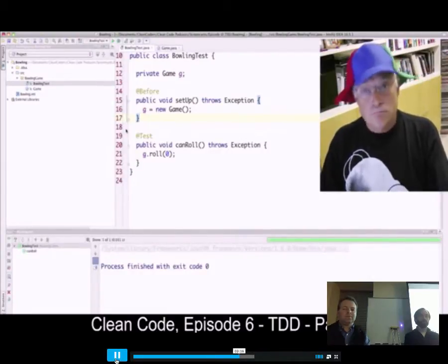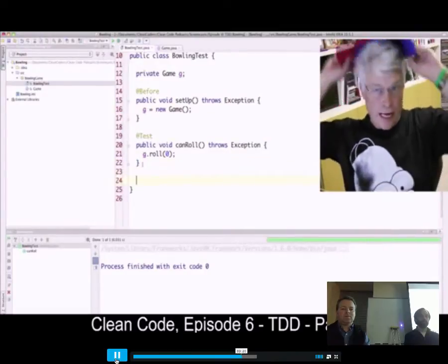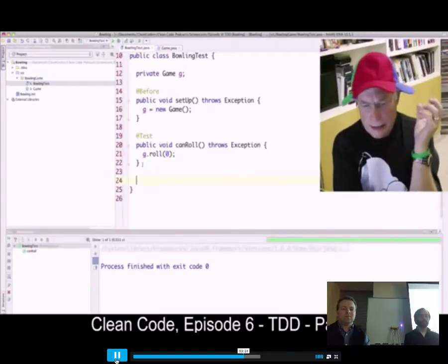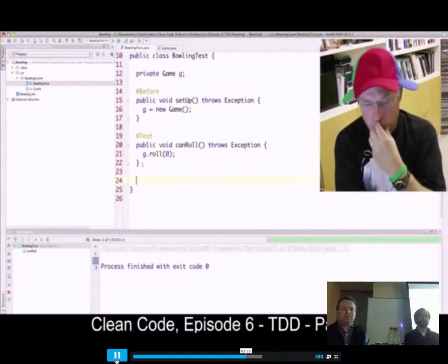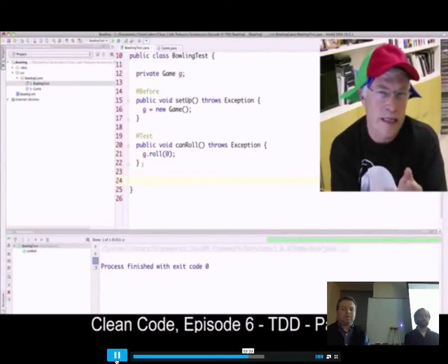Lovely. Next most interesting test case. Back to red. Well, what can I make fail now? Oh, I've got to write the score function. But I can't call score until I roll a complete game.